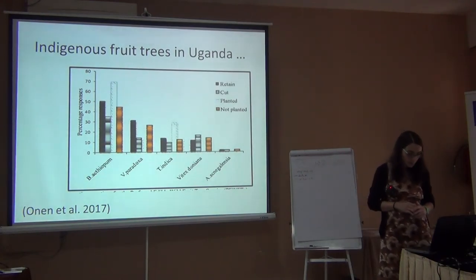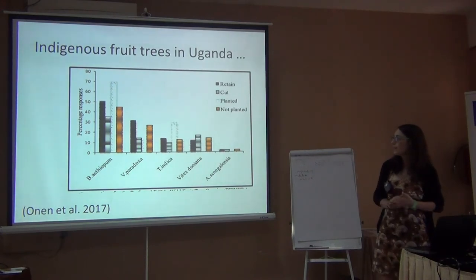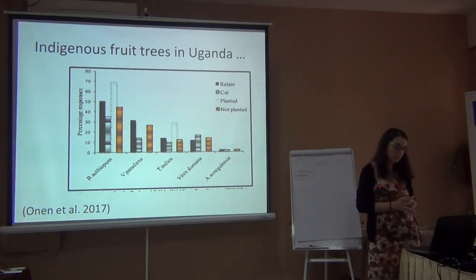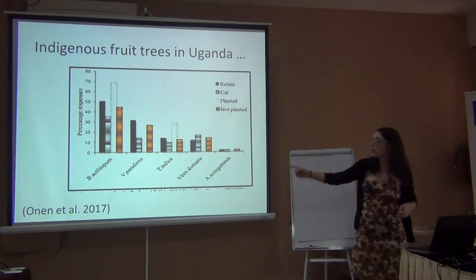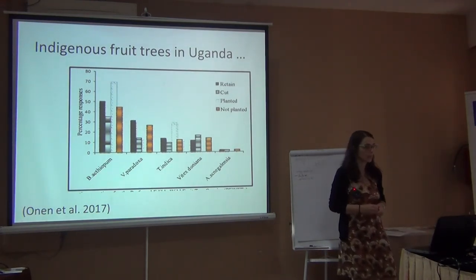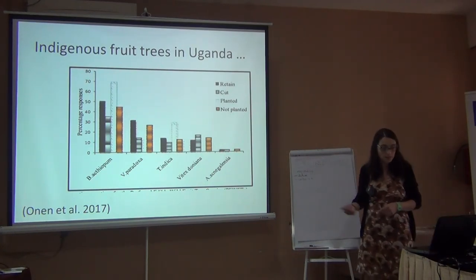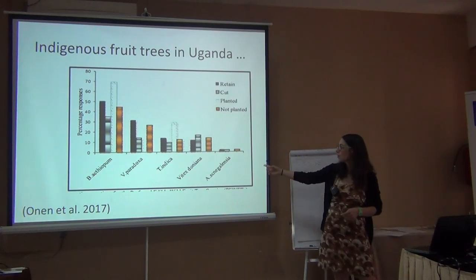So, two quick examples from Uganda. This is a paper that was recently published. I think it's from the drier part of Uganda. And these were the best or most important fruit trees: Borassus aethiopum, Vitellaria paradoxa, the shea butter, Tamarindus indica. I think some of you will know the tamarind, also very appreciated in East Africa. Vitex doniana that I already showed you, and Annona.